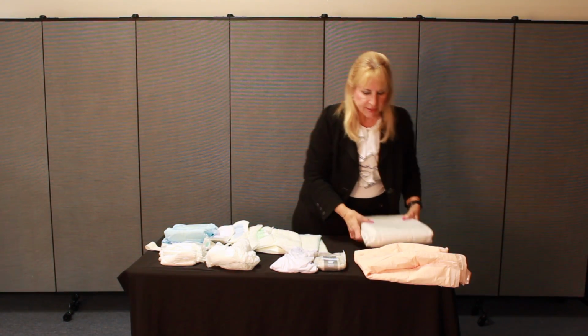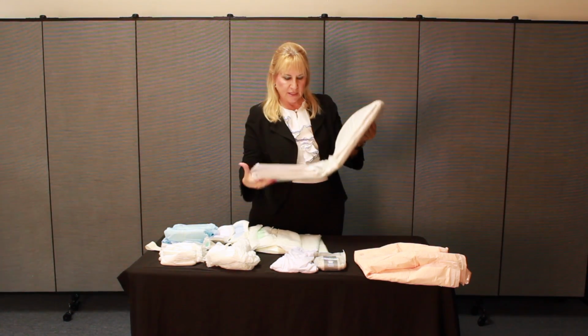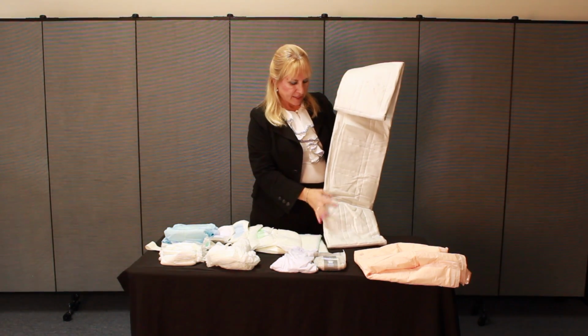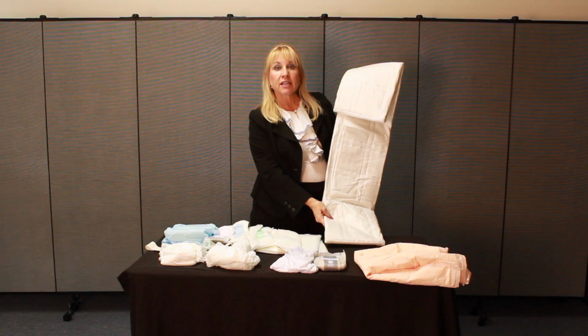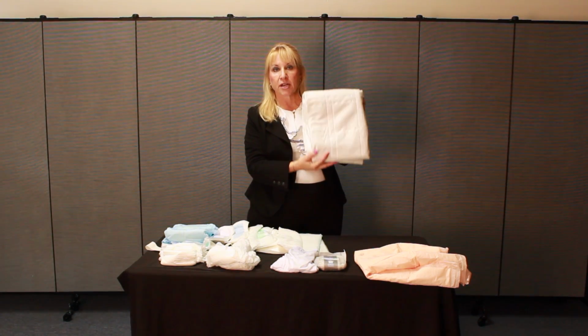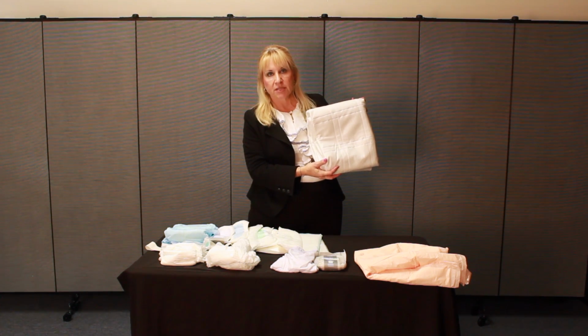The other product is our mattress protector. Now the mattress protector is a twin size. It fits on a twin size bed, and this you would put on the bed, and it's a waterproof sheet with a plastic interior so that any urine or feces will not get onto the mattress. This is a wonderful product. It's washable and reusable, and Medi-Cal will pay for one every 6 months.